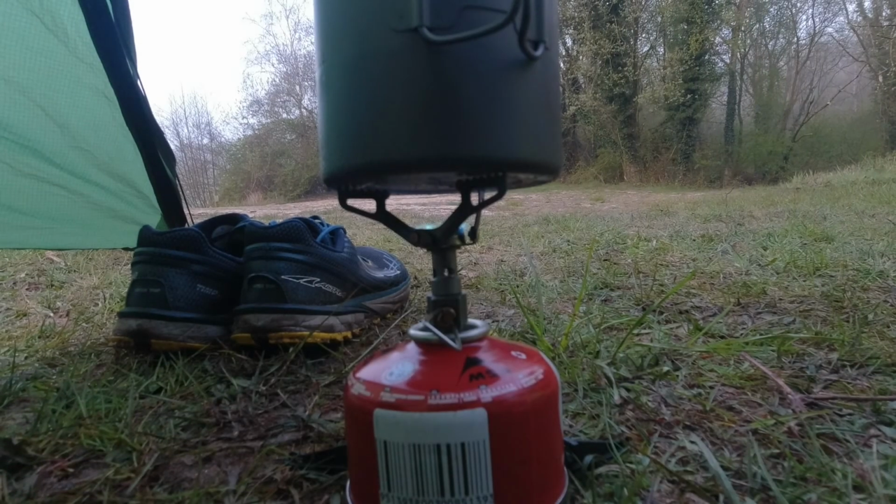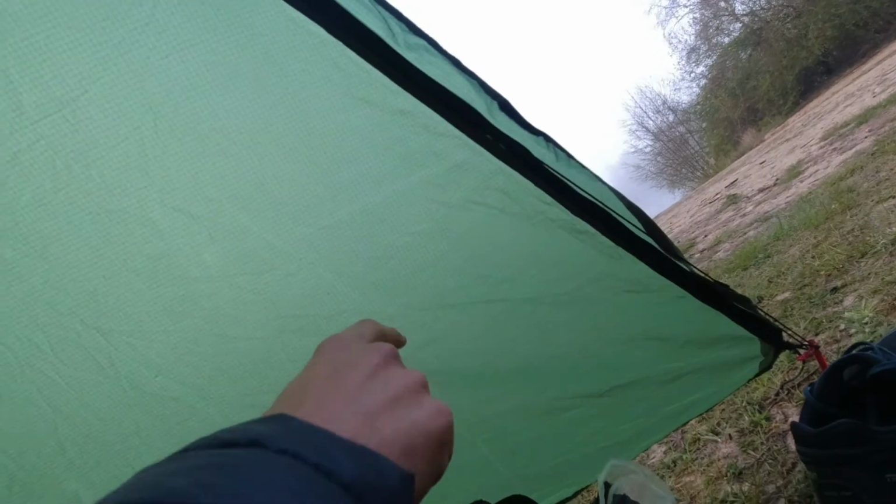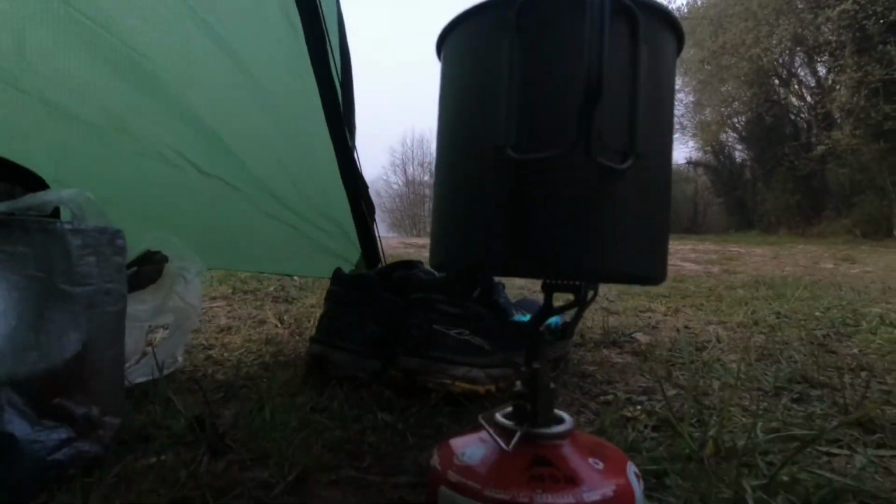Morning. Oof. 5:30 in the morning. Very, very damp. Tents are full of condensation. I'm just going to get a brew on. The sleeping bag's got a bit wet as well. Look. Much space in here. Look.